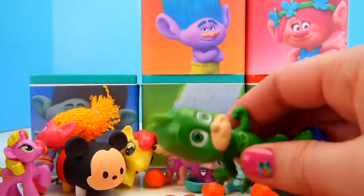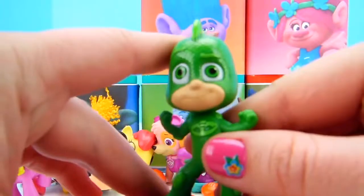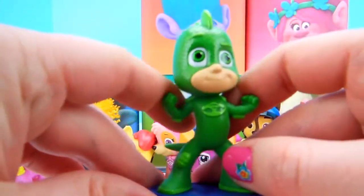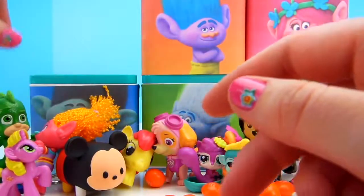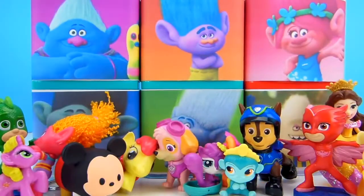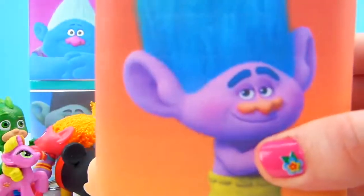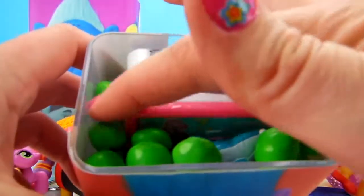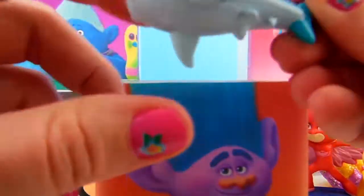Oh, we have a PJ Masks. It is Gecko. Gecko is all green, just like Gecko's. We are gonna put him right back here. Then we had all of these orange M&Ms. Next up, we have Creek. Creek is a very zen guy. He likes to stretch and do some yoga. He has green M&Ms in there, and let's see who we have here. We have Destiny.